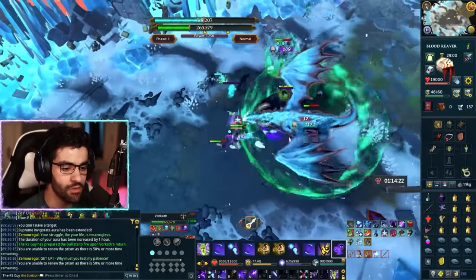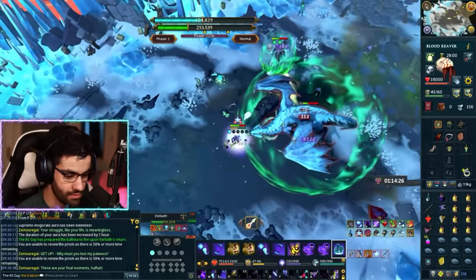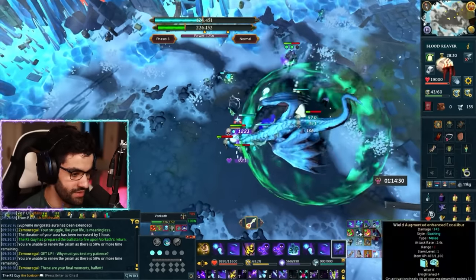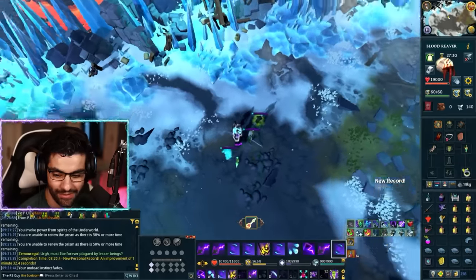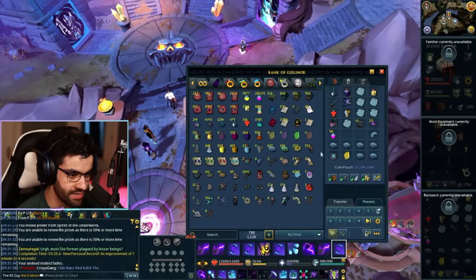I'm worried the normal mode loot has to be way worse than hard mode, or no one's gonna bother doing hard mode. That is my only concern thus far. Because in normal mode, like, dude, homeboy is not doing anything. Must I be forever? Yeah, normal mode was chill. Alright, let's see what normal mode gave me. Okay, I made more in normal mode than hard mode, but tiny sample size, obviously.